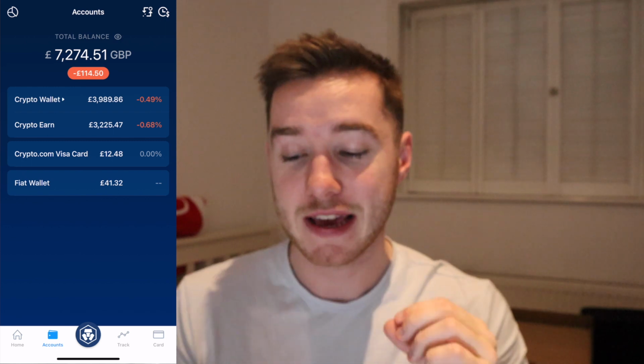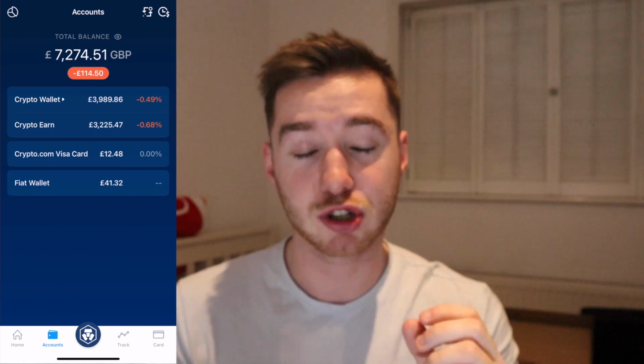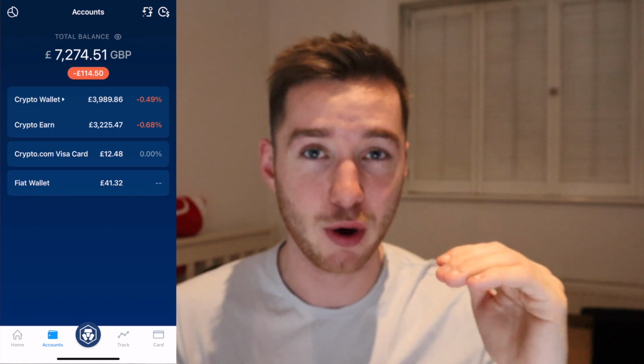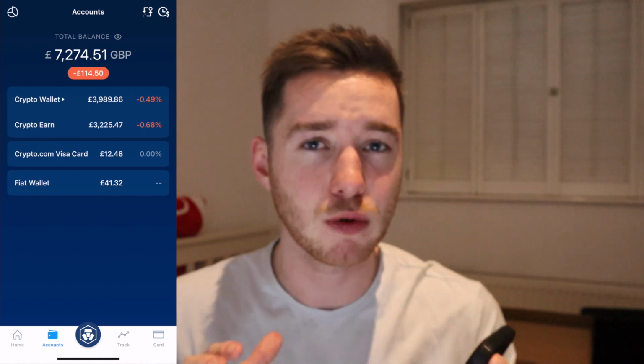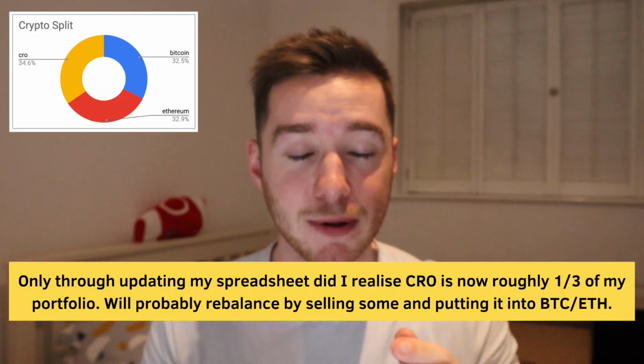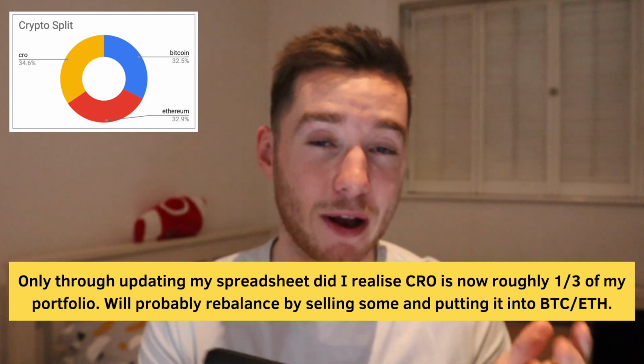But the bulk of my money is in Crypto Wallet and Crypto Earn. So I open up Crypto Wallet, I've got just under £4,000 in there, and it's split between CRO, Bitcoin, and Ethereum. As I mentioned, I've got some crypto stored offline, so I'll chuck up a graph somewhere on the screen to essentially show you my rough split between Bitcoin, Ethereum, and CRO, but most of my money is still in Bitcoin and Ethereum, and that is what I aim to do.